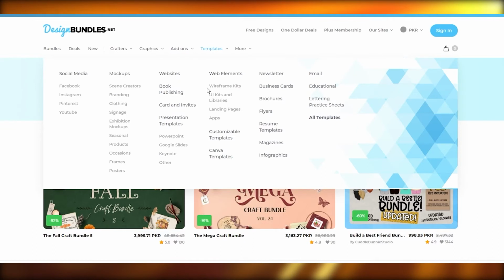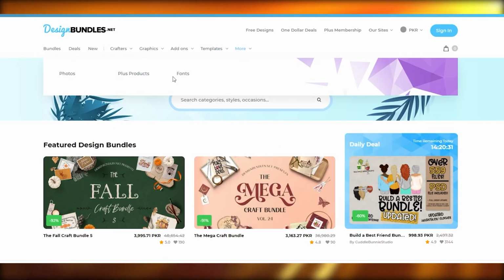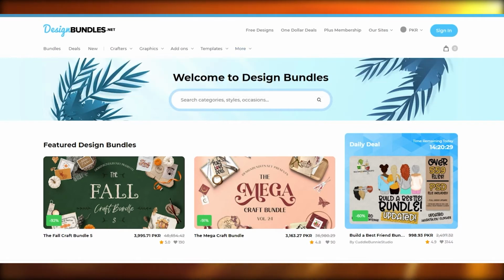And underneath templates, we have templates for mockups such as branding, clothing, exhibitions. We have templates for Facebook, Instagram, and we also have templates for websites, for book publishing, card invites, presentation templates. We have web elements, newsletters, emails. We have all these different types of categories as well. And underneath more, you have fonts, you have products, and you have photos as well.